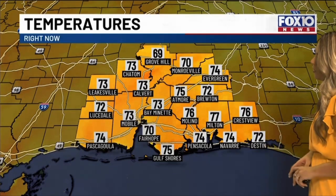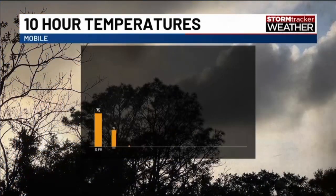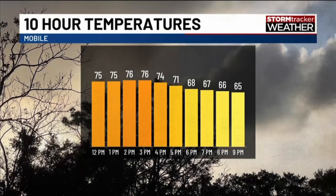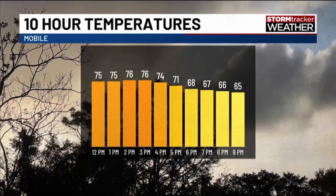Temperatures all across the Gulf Coast seeing those upper 60s and the lower to mid 70s. But over the next few hours, we will continue to warm up. I'm expecting daytime highs to continue to feel spring-like, maxing out in the mid to upper 70s and only continuing into the weekend. But I'll talk more about your extended outlook coming up in just a little bit. Joe.